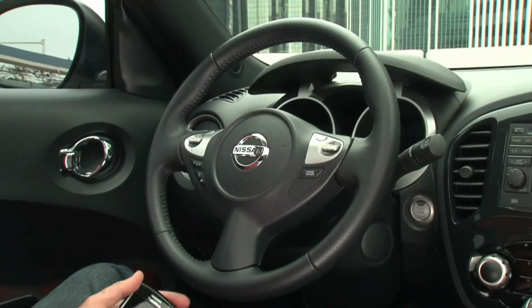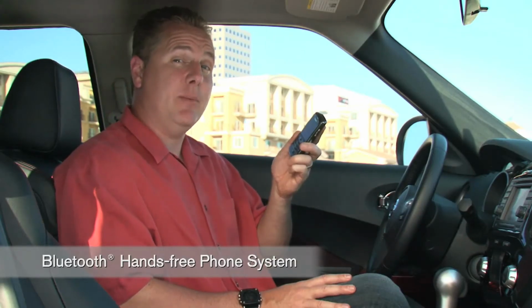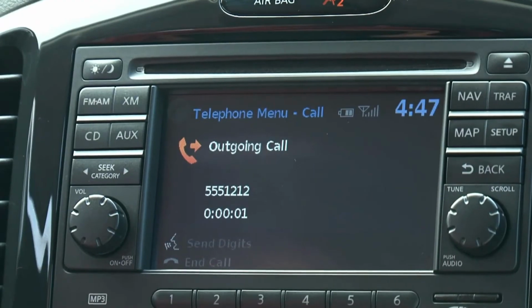Juke is standard with a Bluetooth hands-free phone system. That means as long as you have a compatible phone, you just sync it up with the head unit, and you can make and receive your phone calls with the buttons on the steering wheel. Now this is Nissan's next generation Bluetooth system, so it stores the address book from your phone. It makes making phone calls that much easier.